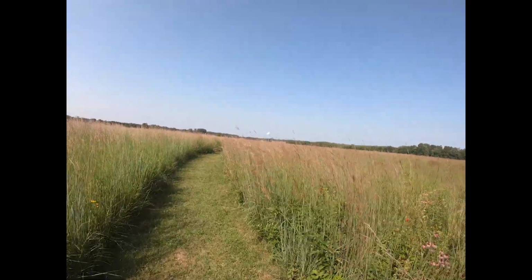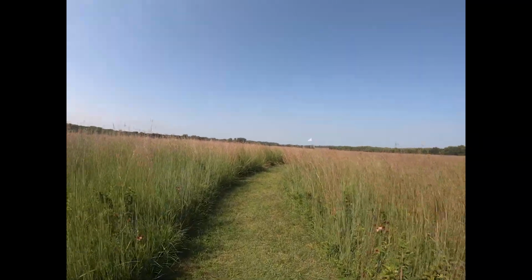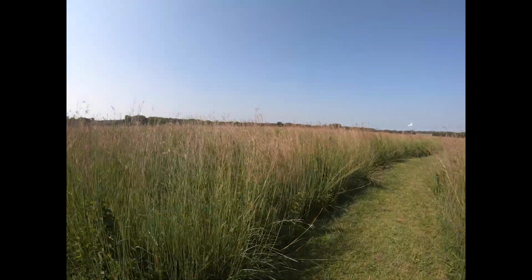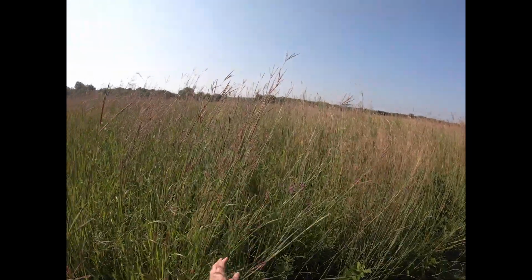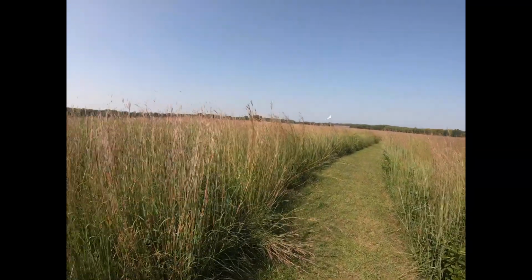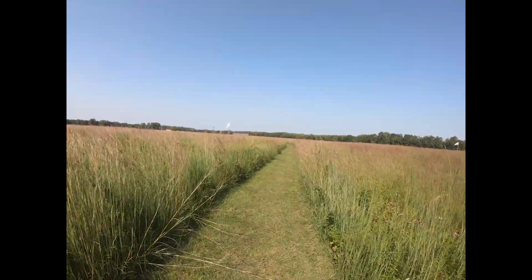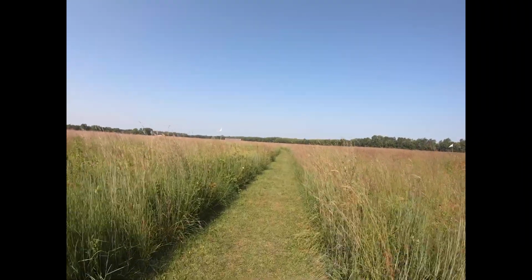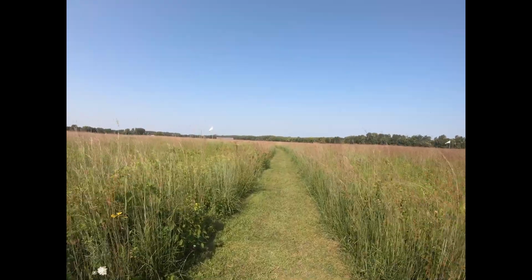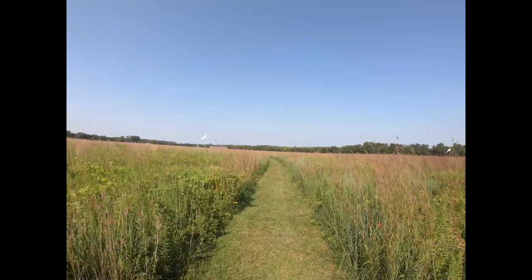There's a big patch with a lot of Indian grass and big bluestem. You can see the biomass, the sheer amount of biomass that's produced by these plants. And when that dries down, that's great fodder for fires, as you can imagine. And now we're heading west.